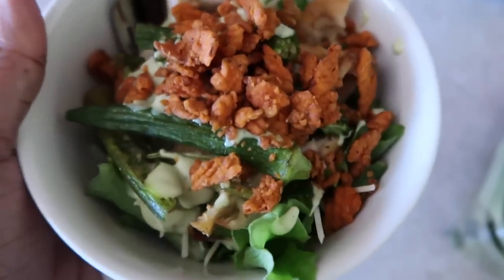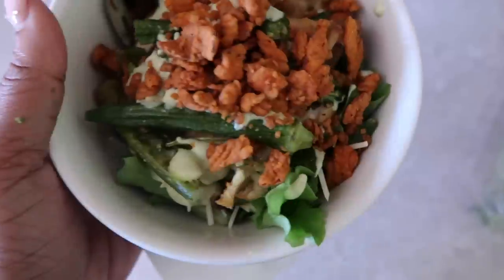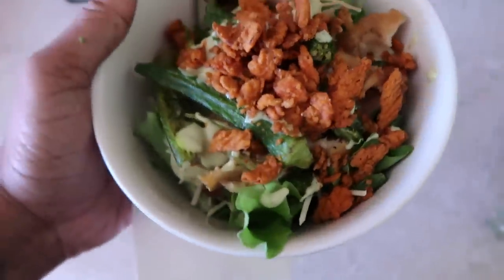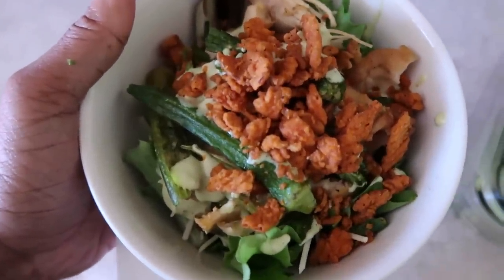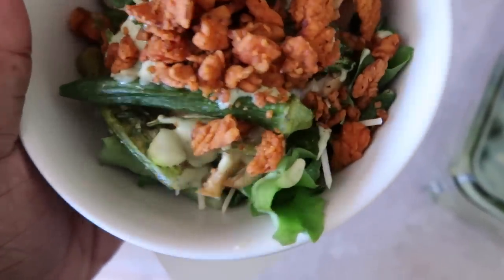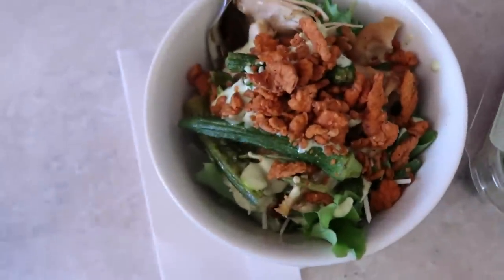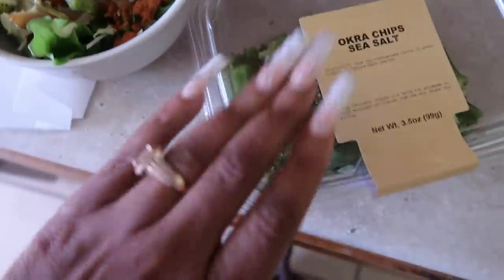Quick break and then I bag the stuff up. This is full of greens, just mixed greens, dried okra, chicken breast I cut up. I made a lot of boneless chicken thighs Monday, and I just cut it up throughout the week and eat salads for lunch. Avocado and Parmesan cheese, that's all that's on this salad. The bitch is taking a break.